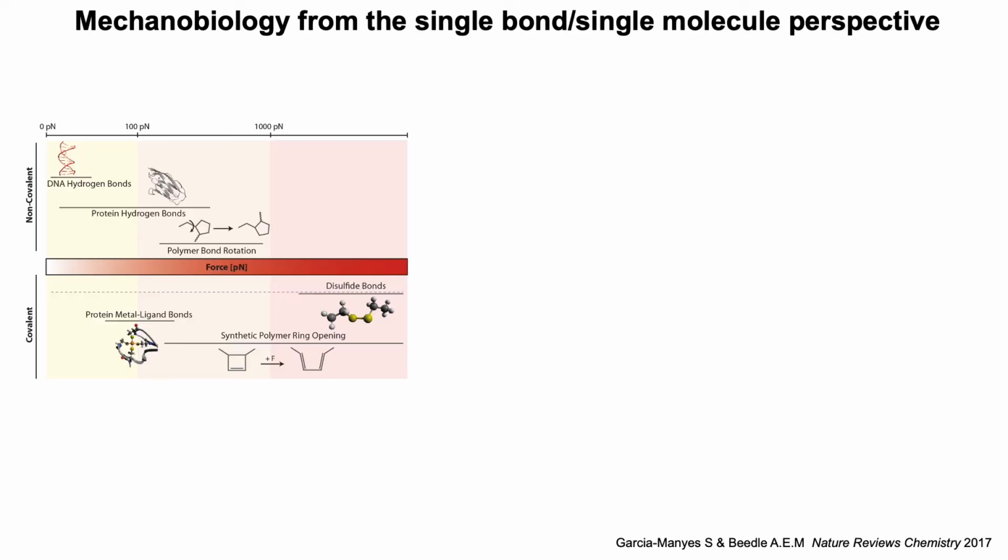To rationalize the origin of the mechanical resistance of individual biomolecules, we need to investigate the behavior of the constituent chemical bonds when exposed to mechanical forces. Depending on the precise interaction that needs to be mechanically disrupted to induce a conformational change, the required forces will vary over wide ranges. For example, peeling the two DNA strands apart requires forces of only a few piconewtons, which is the consequence of breaking a few hydrogen bonds, which is this region over here.